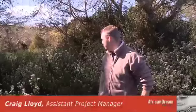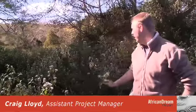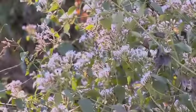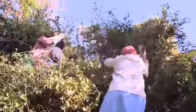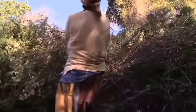So probably about 10, 12 years ago, what you're seeing here would have just been beautiful grassland and all these trees. And as you can see here now, the Chromolaena has really just come in and taken over. Chromolaena odorata is a plant that has the ability to produce 1.4 million airborne seeds per year. And it has 2 common names, triffid weed and paraffin bush. The triffid, as in the Day of the Triffids, takes over, it becomes the dominant species.